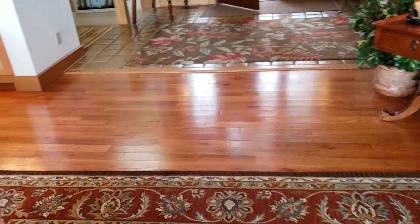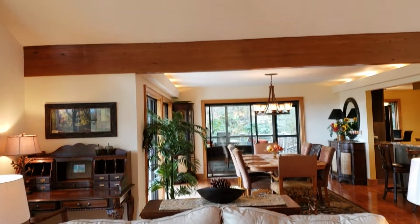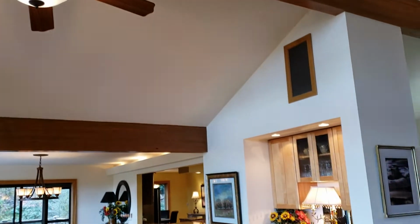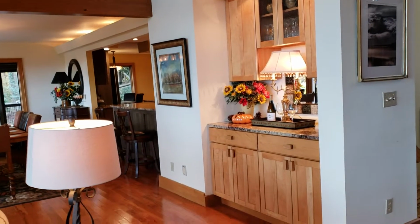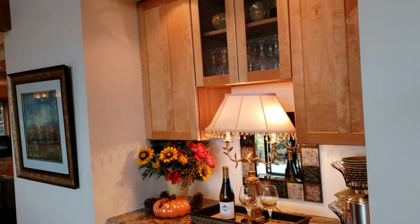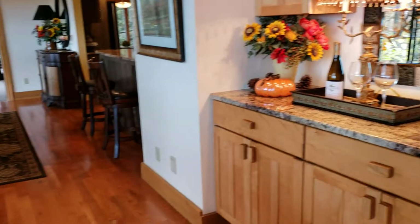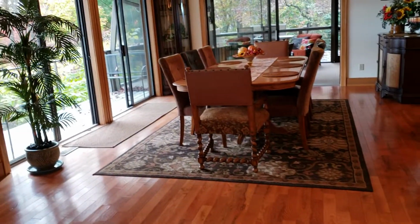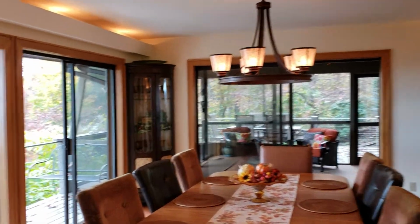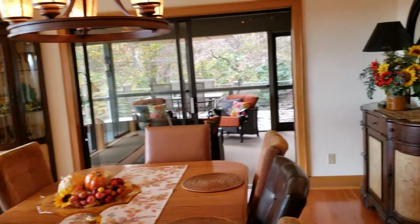Gorgeous hardwood floors in really great shape. We have a bar area, coffee area, make it whatever you'd like to make it. Large dining room. Deck off here, screen porch off the back. We'll go in that screen porch, it's gorgeous.